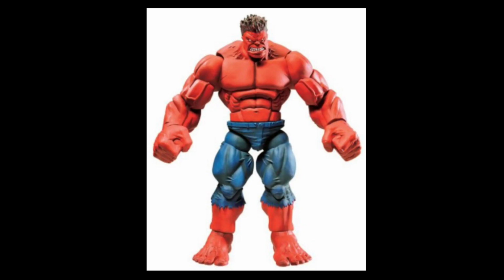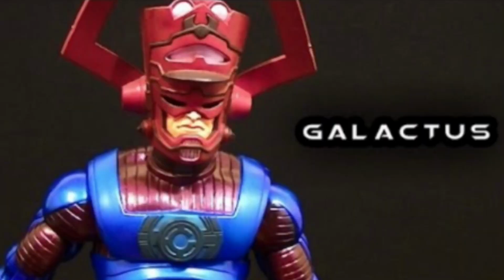And then we have the Silver Surfer, Silver Savage, he came with the right leg of the Hulk. This is about I think an 8-inch figure, this Build-A-Figure is. This was quite a rare wave to come across.